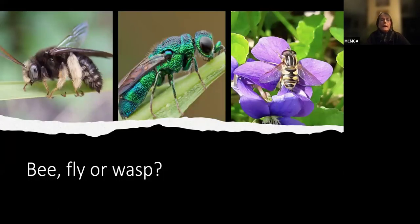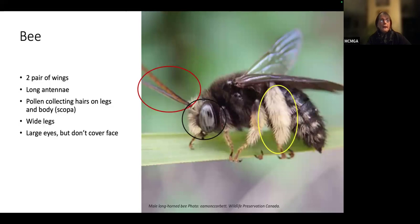So looking at these three guys, what do we think they are? Which is a bee, which is a fly, and which is a wasp? If you've ever done a farmer's market, there are some cool materials that we use to teach the public the differences, and people stood in line all day to do this. It's really fun. So a bee has two pairs of wings, but that is probably the hardest thing to see. If you're trying to identify a bee flying into a flower, I would not try to pay attention to its wings. Instead, look at the antennae, the pollen-collecting hairs, scopa, and wide legs, and then the eyes. So this is a bee.